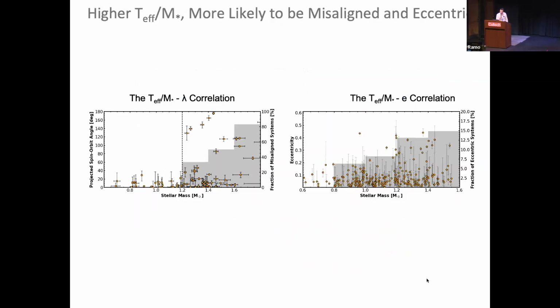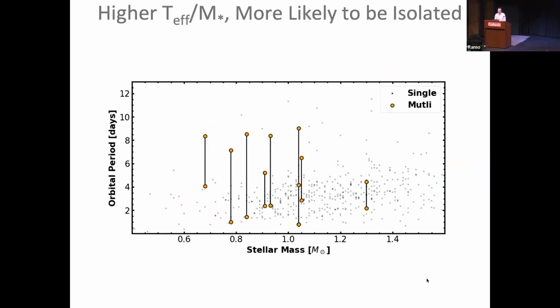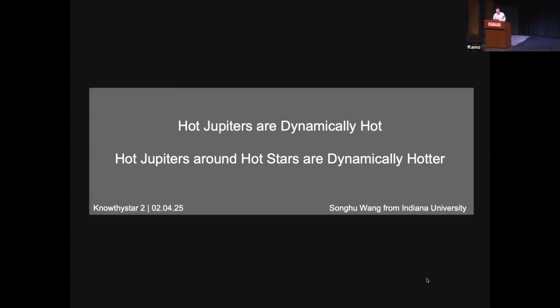So to summarize the second part of my talk, we found evidence that hot Jupiters are more likely to be misaligned around hot stars and more likely to be eccentric around hot stars. And they are more likely to be isolated as well. As the eccentricity and inclination increase, the likelihood of the hot Jupiter becoming the only planet in the inner system also increases. We find 7 out of 8 hot Jupiters with nearby companions are around relatively low mass stars. Since I'm running out of time, I will leave my conclusion slides here and am happy to take questions.